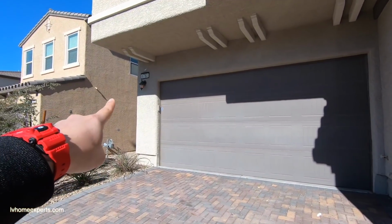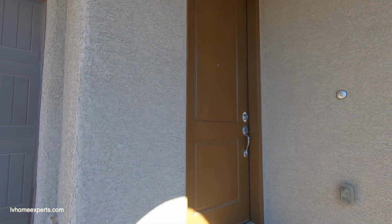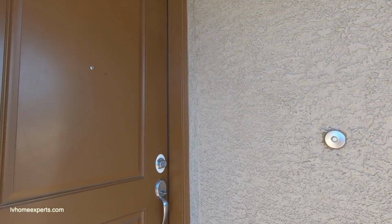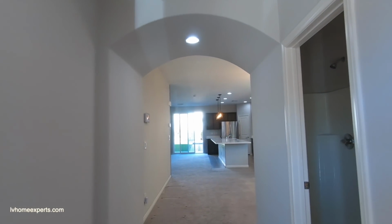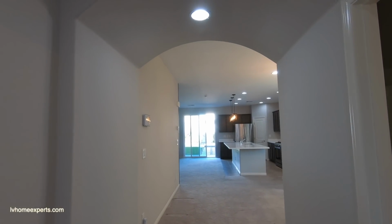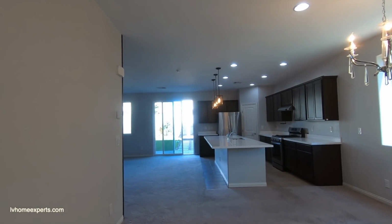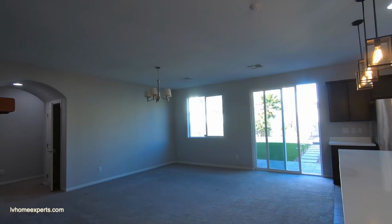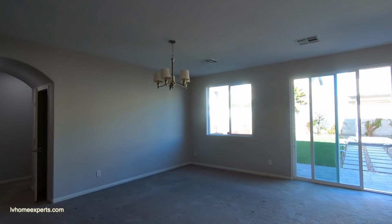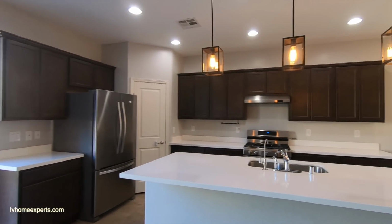So in this one, you do have a code for the garage door opener. We're gonna go inside now. Now, this is what you're gonna like about this. So as we come in, you have carpets, pads. I believe on this is a 4-pound pad. Now the carpets have been shampooed. Can't wait to show you guys the backyard.